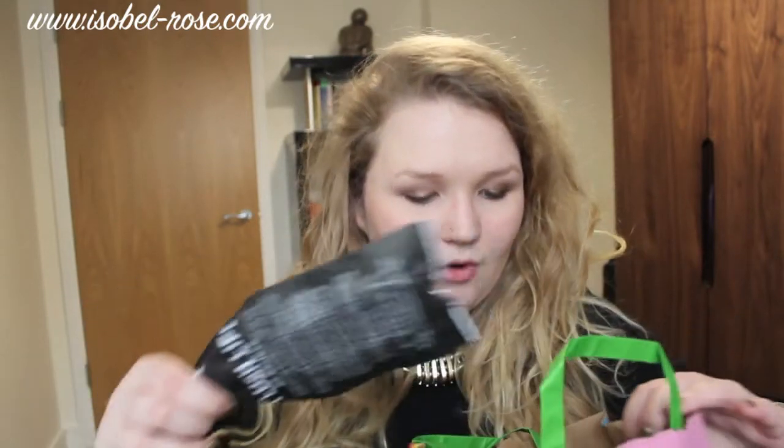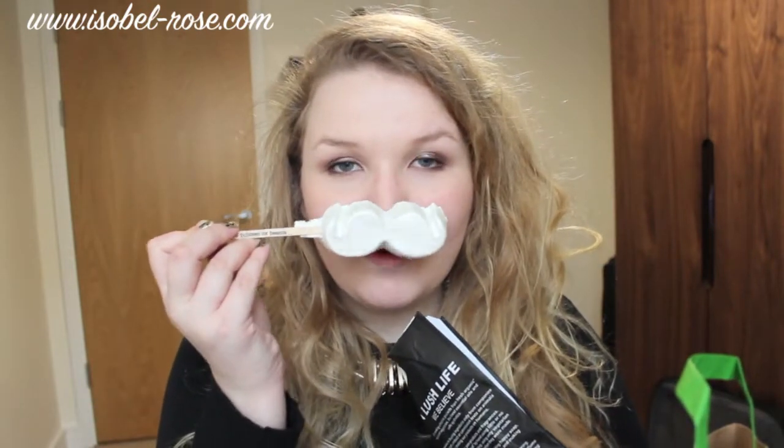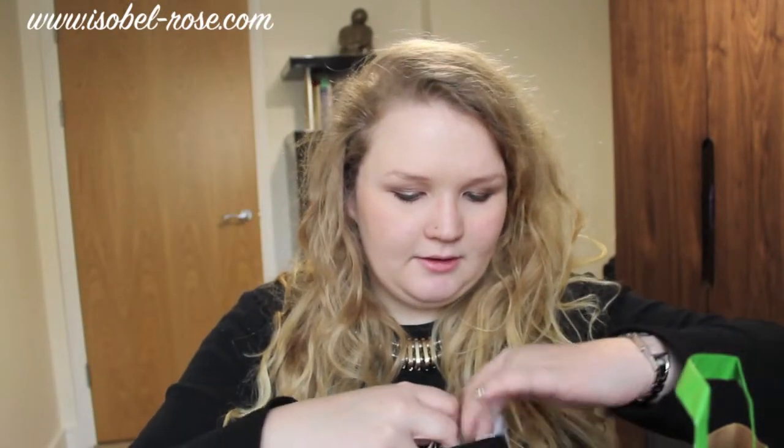So the first thing I got, I saw when I was watching What I Heart Today or Lily Pebbles. And I just could not resist getting one of these. It is the Bubble Beard Bubble Bar. And this was £4.95. What you do is you swirl it around in your bath, and you can use it a few times depending how long you leave it in the water for. And it is the most amazing thing ever. It's a moustache on a stick. How amazing is that? It smells really nice as well. So depending how long you keep it in the water, you can use it a few times and it just creates nice bubbles. So I just had to get that.